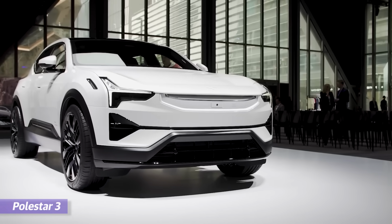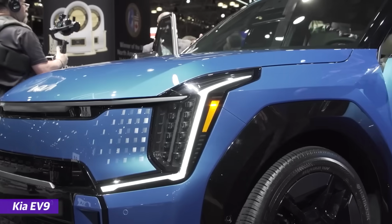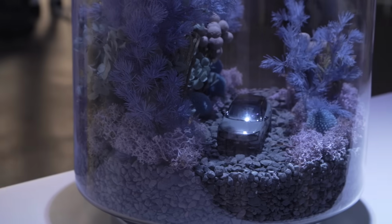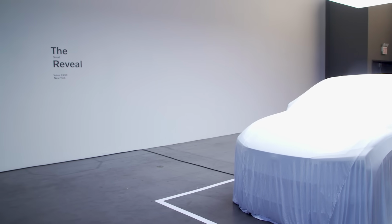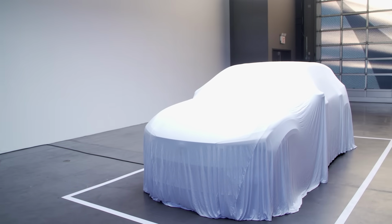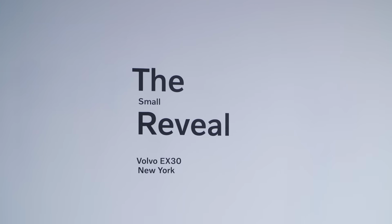Now, earlier this year, we've seen the launch of some fancy big new electric SUVs like the Polestar 3, the Kia EV9, and the Volvo EX30. But today, here in New York, at its North American debut, we're checking out something a little bit smaller. And Volvo's actually getting a little cheeky with this reveal because, as you can see, it's called the small reveal. And that's because we're here checking out the Volvo EX30.